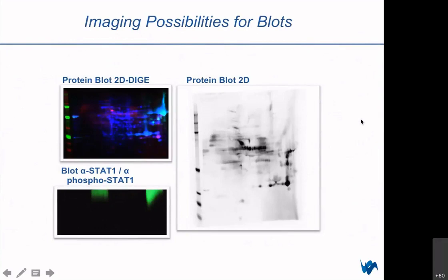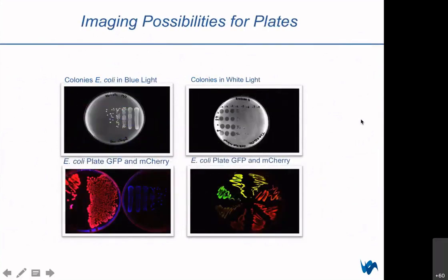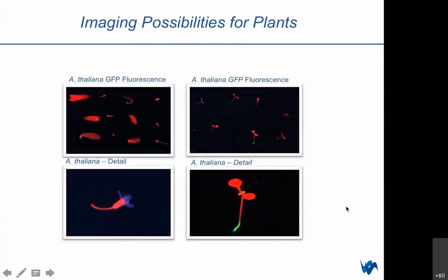Some more imaging possibilities for blots. You've got the 2D blots. You have plates, colonies of E. coli in blue light, colonies in white light. We also have E. coli plate GFP and mCherry, as well as, I did have this image earlier in the slide, of course, that is E. coli, GFP, and mCherry. Plants, if you're doing botany research.